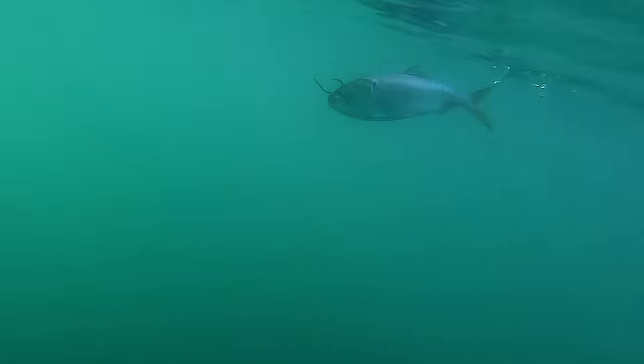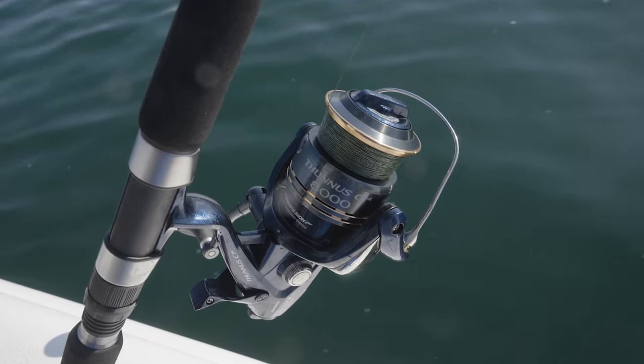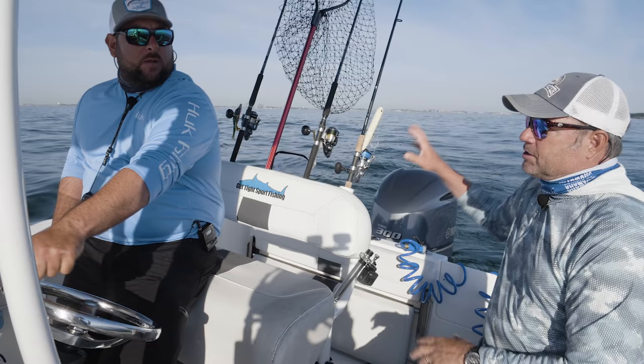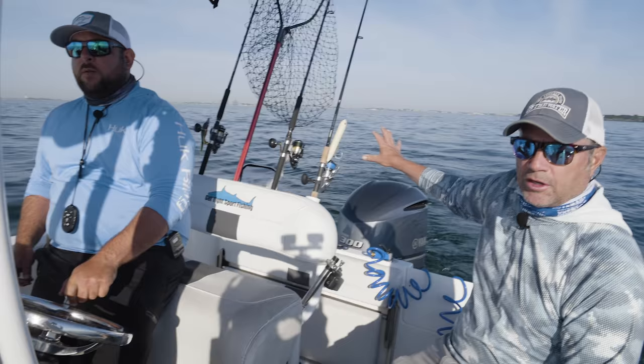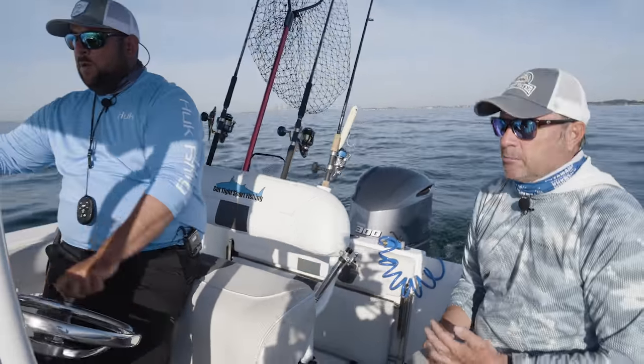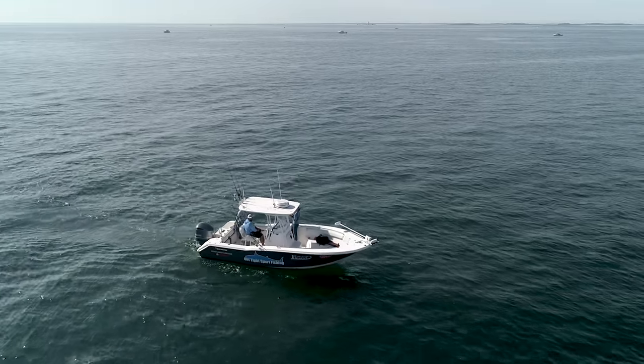So we're gonna bump troll this guy. I'm gonna put him back about 100, 150 feet. Sending her down. And so what we're doing right now, guys, we're covering water. We know that they're in here somewhere by doing this. He's got it back 150, 200 feet. He's gonna cover water. If that goes off, it's gonna tell us two things. A, we know the fish are here, and B, we know where they are at.